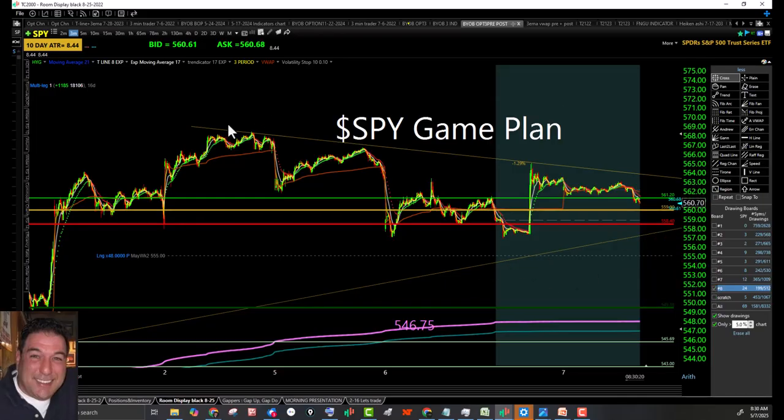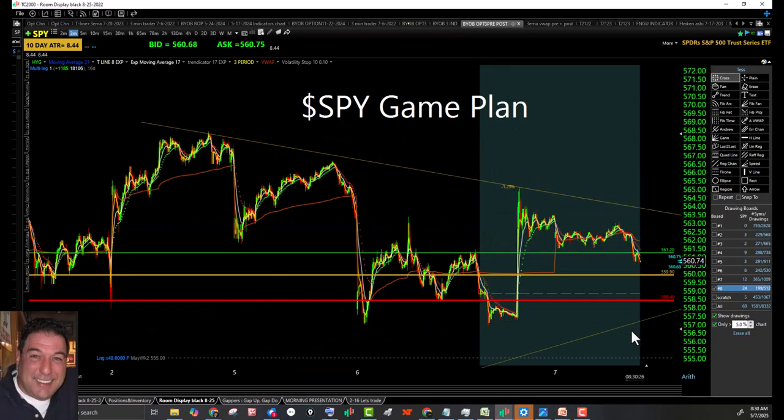See the downtrend line on top? I think we come back and pull back to this uptrend line right here. All right, that's what I'd be looking for, is price action to pull back to this uptrend line, all right, in the pre-market.